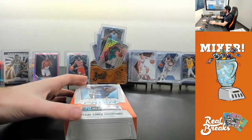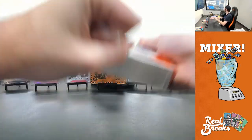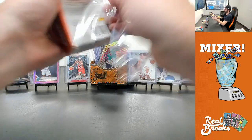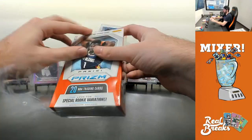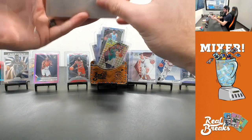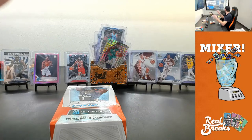All right, 2019-2020 Prizm. As optimistic as I am about this year's class, I agree with you, Carter. There's no Luka in this class. I highly doubt there will be a Luka in this year's class. LaMelo's good, these other guys are good, not quite Luka.